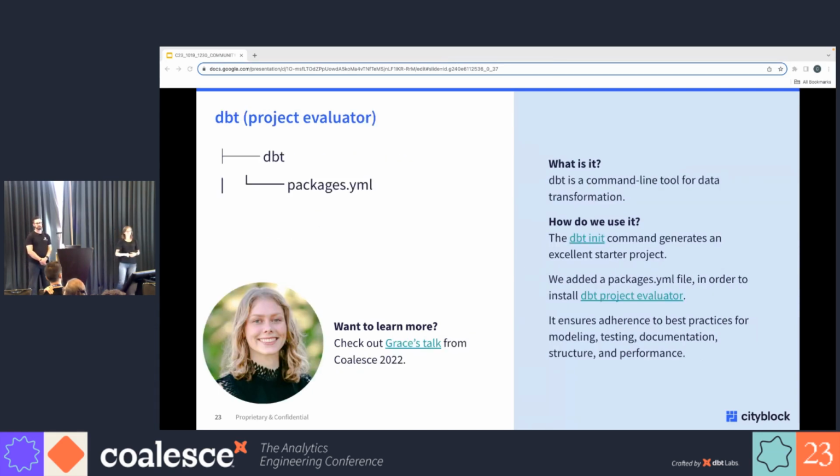So dbt and dbt-project-evaluator. So we should all know dbt is our command line tool for data transformations. We use a dbt init command to generate a great starter project. And then we add a packages.yml file in order to download dbt-project-evaluator. And what this does is it ensures us adherence to best practices for modeling, testing, documentation, structure, and performance. And again, Grace had a great talk at last year's Coalesce.